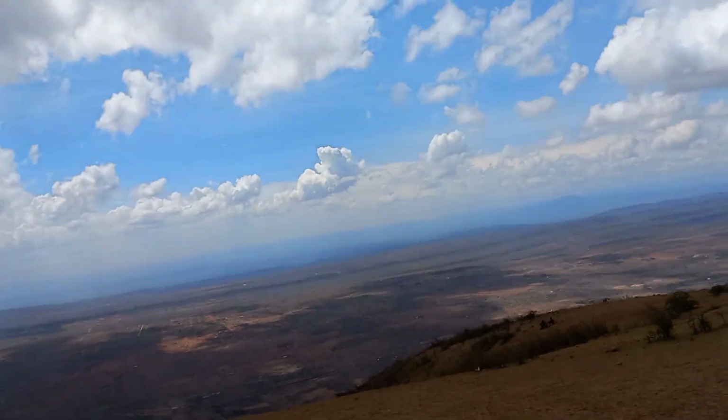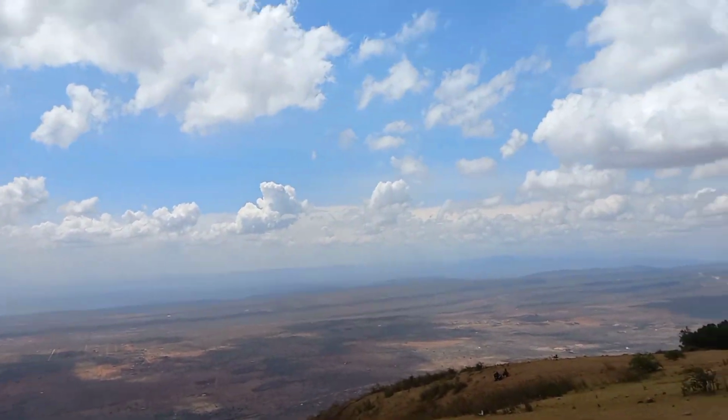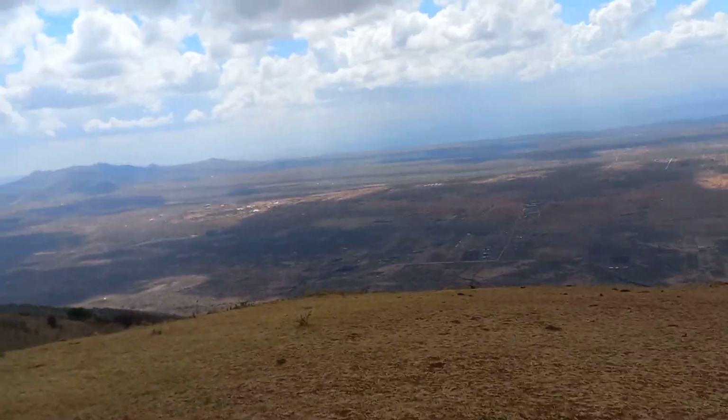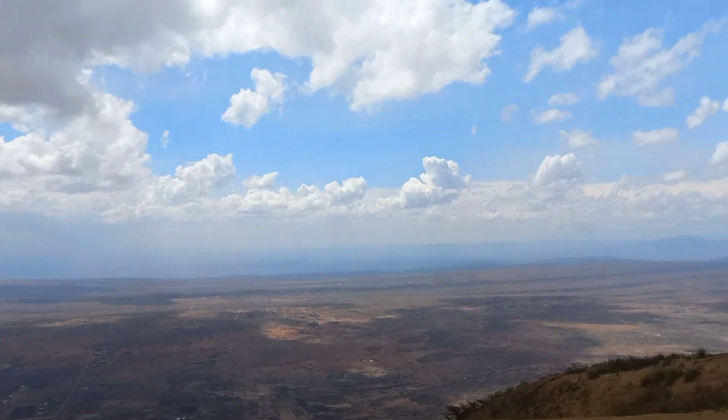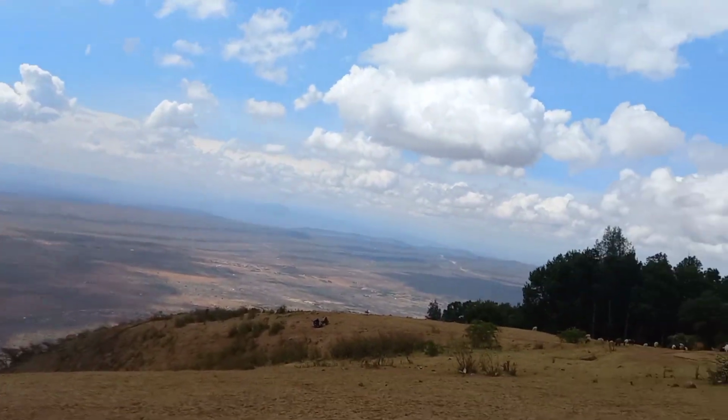That is Suswa. It's Suswa. Oh, the road to Suswa. It's beautiful. It's a beautiful, beautiful view.